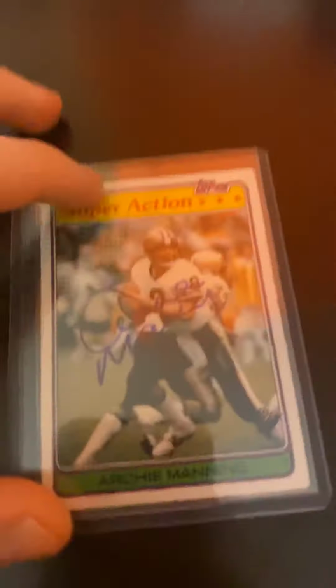We'll start off with Archie Manning. I've actually got another card of this that I'm thinking about sending off to get back. But super excited to get Archie Manning back. And then this one came in today, actually. And it's Steve Atwater on his rookie card. Dominating safety for the Broncos back in the 90s.